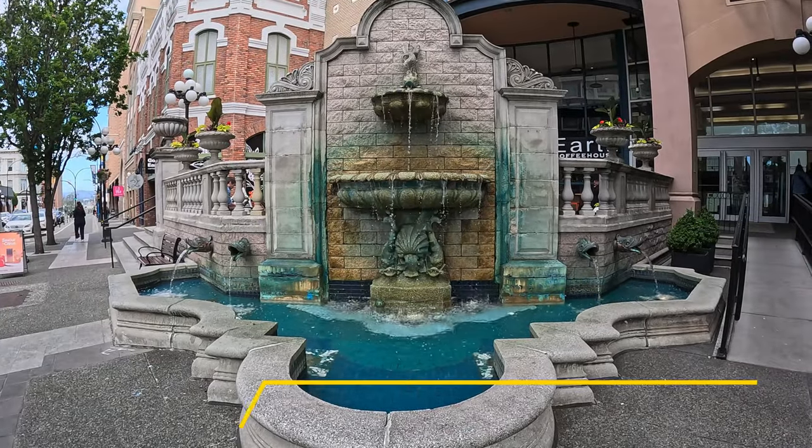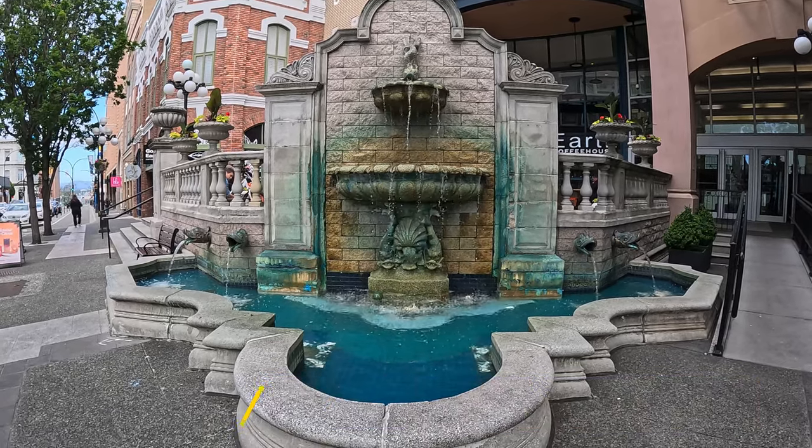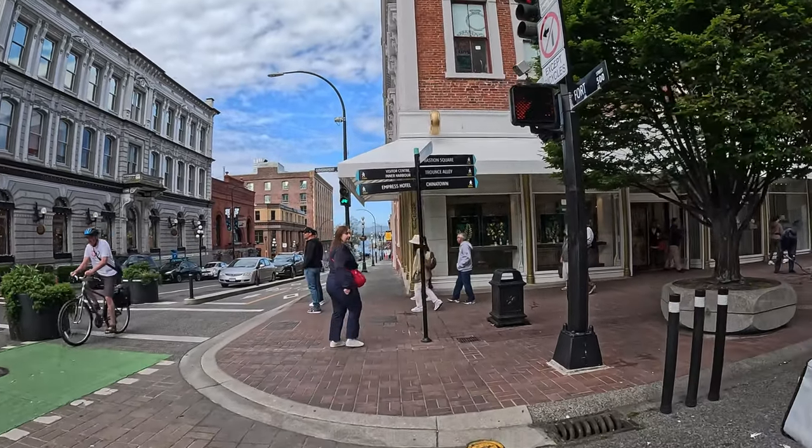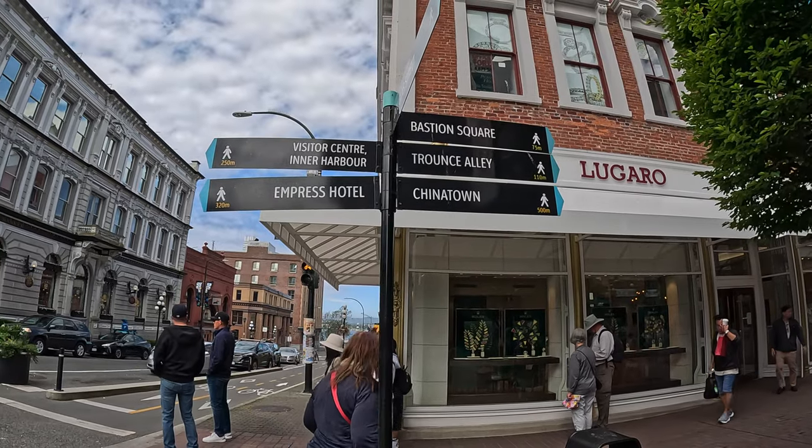If you're in Victoria, you need to walk the streets of downtown Victoria. It's fascinating. There's always something to see around every corner, and it's hard to get lost because the city is laid out in a grid.